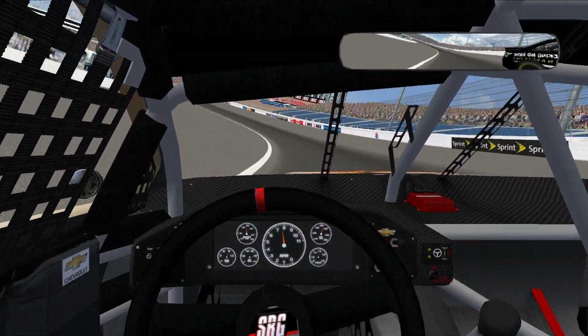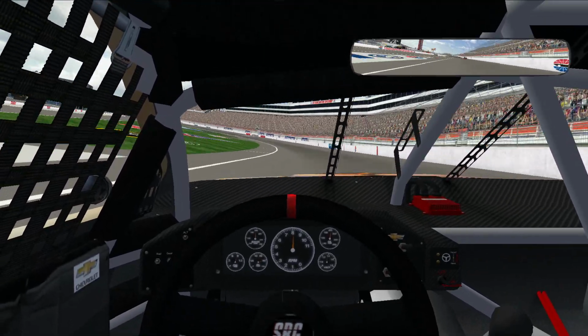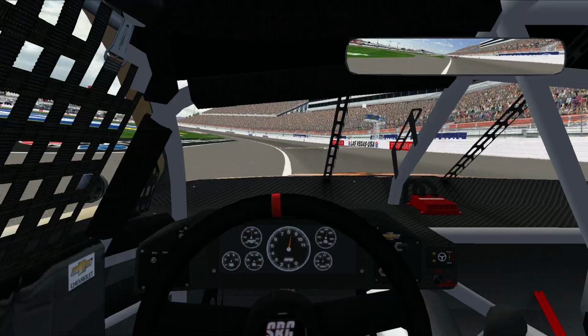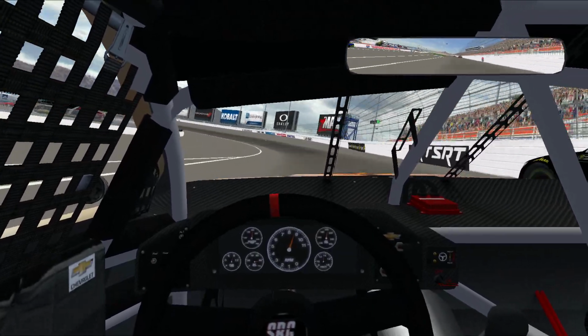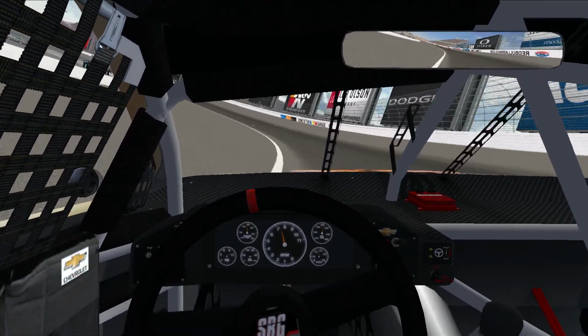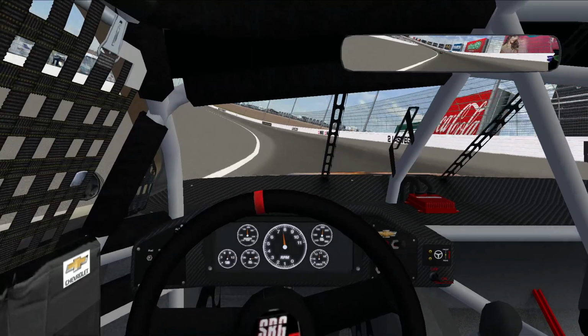Yeah, Brandon really packs it in on the entry of turn 3, side by side now. White flag is in the air. One more lap to go side by side. Truex is back there lurking, hoping that we crash. Let's drive into turn 1. We clip the apron a little bit. If we can get back to the gas, we should be fine.